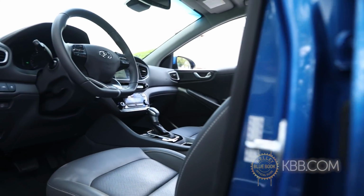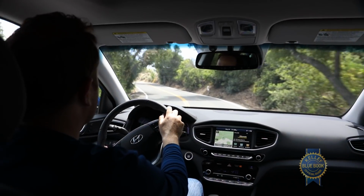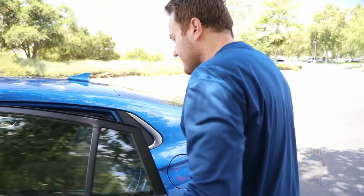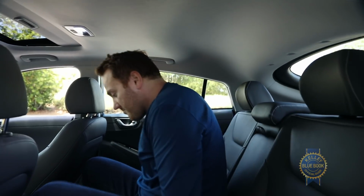Adjustable lumbar support. The front seats might be comfortable and offer lumbar support, but they do lack lateral support. Then again, who cares about lateral support in an Ioniq? A more pressing concern is passenger space and comfort, which, as you explore the back seats, turns out to be great. Even the middle seat is livable.